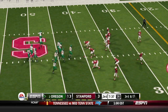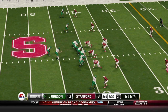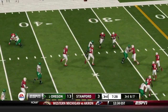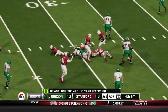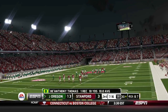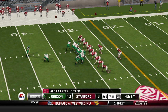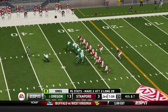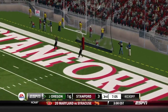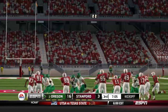From the 40-yard line, third down. Halfback's got it on the quick throw. Tackle to the 30-yard line. That brings up fourth and seven. The kick is up, it's got the distance, and he splits the uprights.